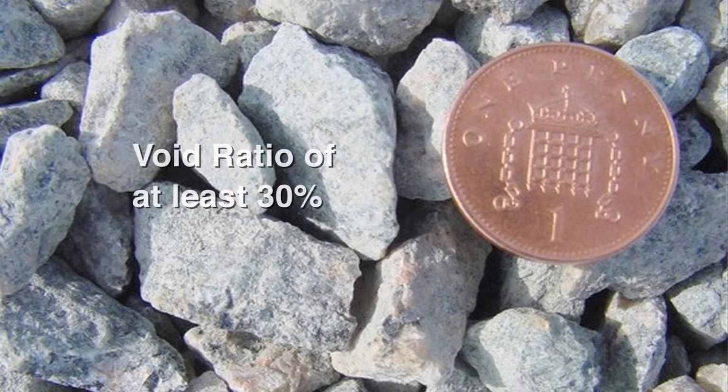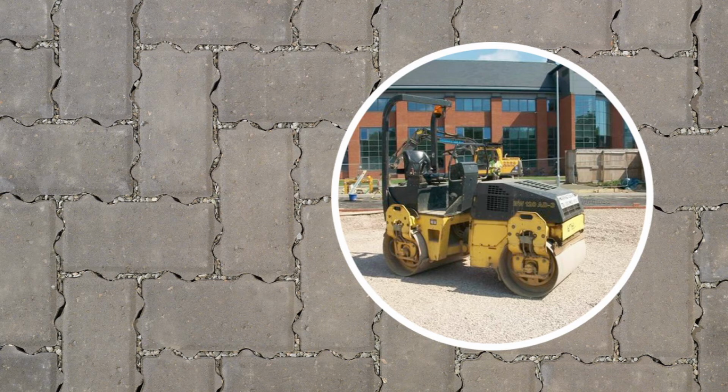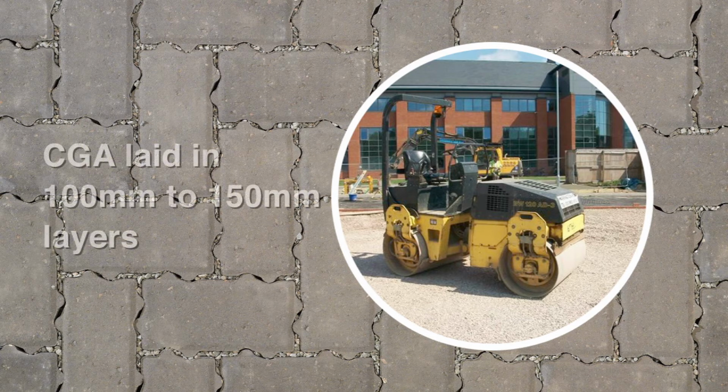It must have a void ratio of at least 30% to provide water storage, and the stone size should fall between 4 and 20 mm. In addition, the stone must be angular, allowing a greater interlock, and produced from hard, durable rock to withstand high point loading. Depending on the design, the coarse graded aggregate should be laid in 100 to 150 mm layers and compacted using a medium-sized roller with little or no vibration.